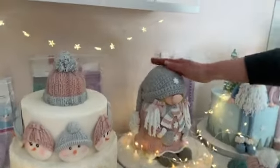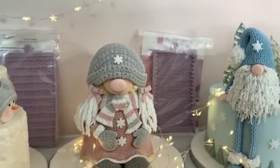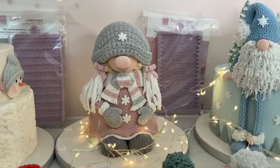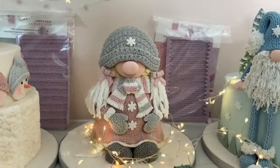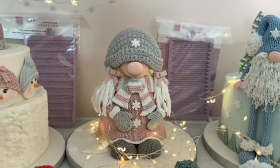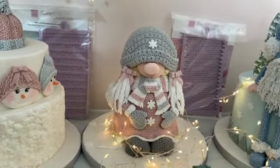Then at the back we've got the larger gnome here, little girl gnome. Now she is real cake under there, obviously. It's made with Molly Robbins' Creature Creator. Really useful, isn't it, if you want to do something like that, a novelty cake. It's so easy to do, so easy to use.